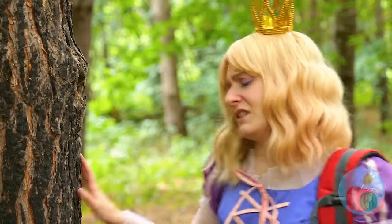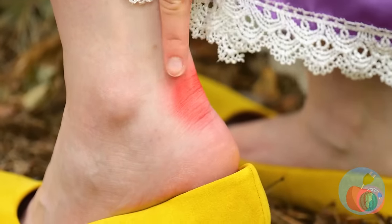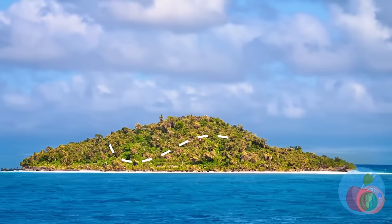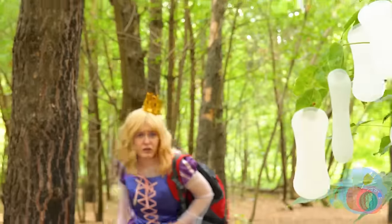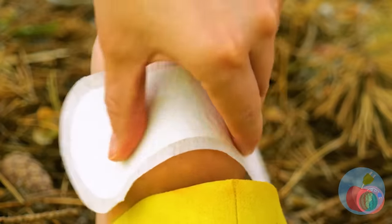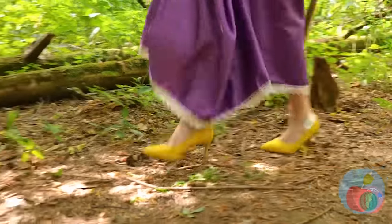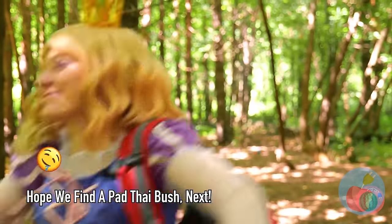Oh, we've been walking for hours. And look, you've already got blisters. Maybe camp's nearby. Oh, never mind. Wait, we're saved! Pads by the bushful. Just peel it off and cover your heel. And let's continue on our merry way. Don't forget to grab some for later.